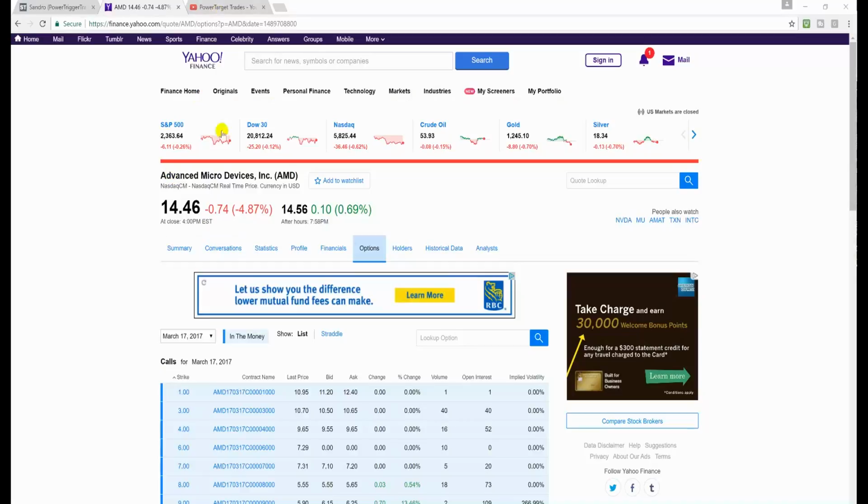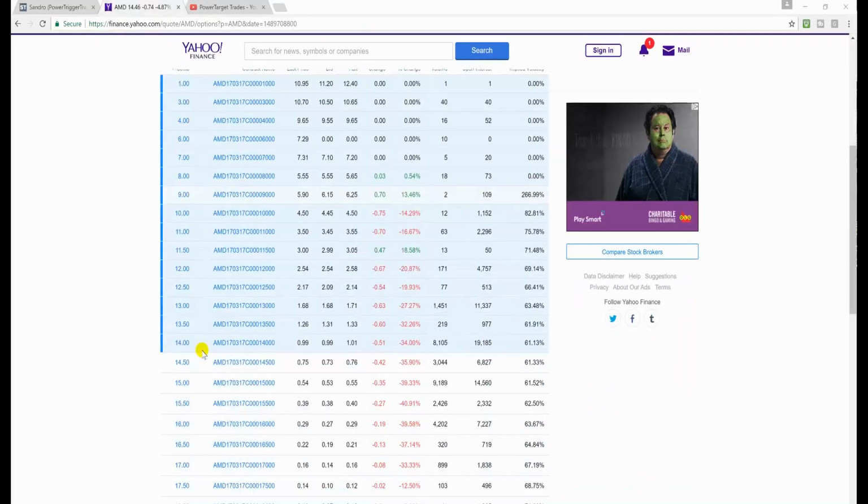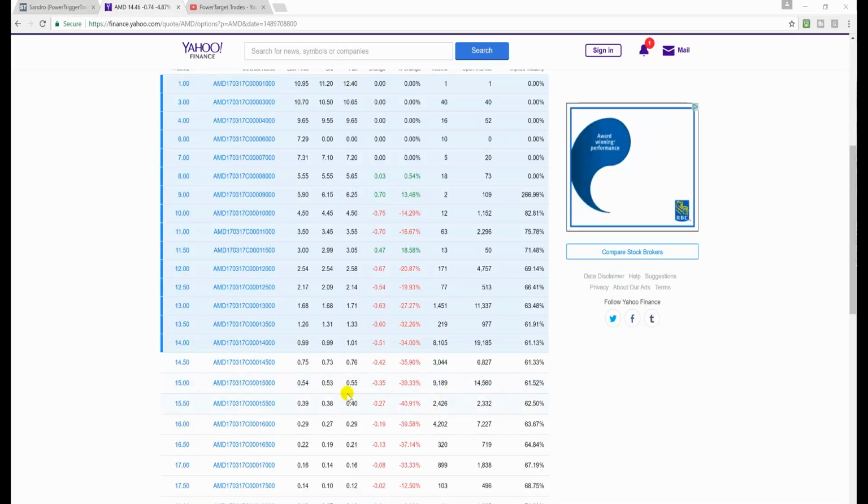So here I am at the Yahoo Finance board. AMD closed at 14.46 on February the 28th, and here's the March 17 calls. This is definitely March 17 calls here, and the two great options to trade could be the 14 calls. You can see there's a lot of open interest and a lot of volume trading in the 14 and 15 calls, very tight spreads. It fluctuates between a 2 to 1 cent spread, really great.